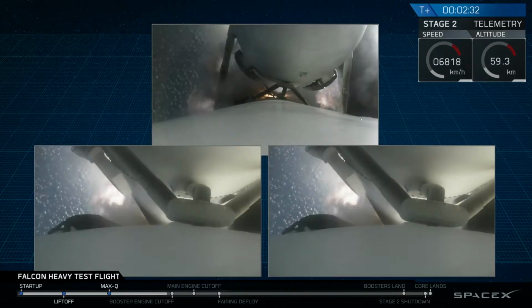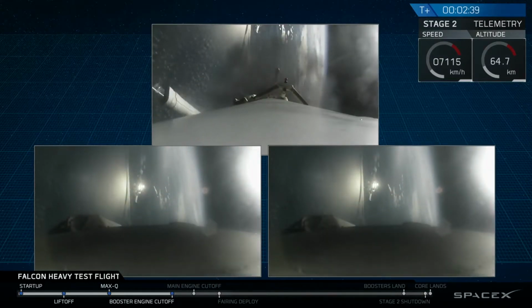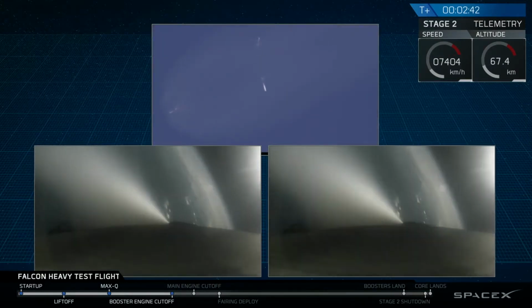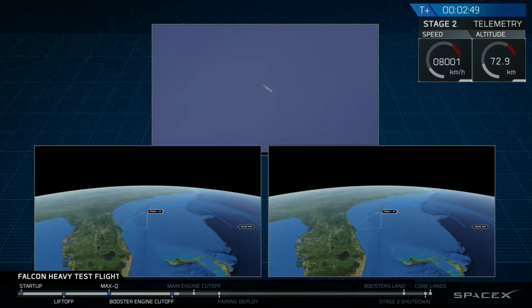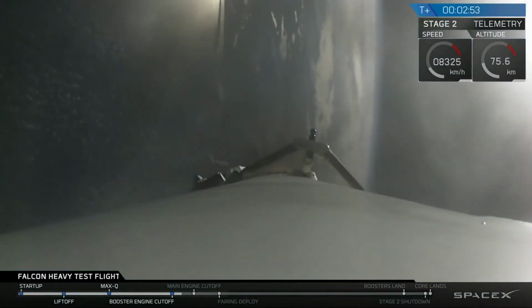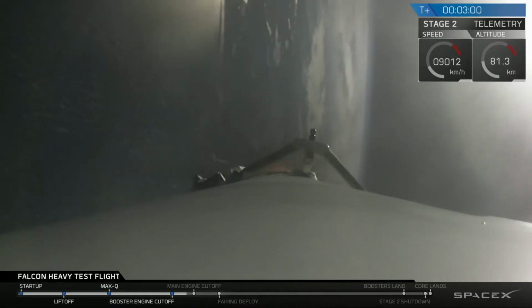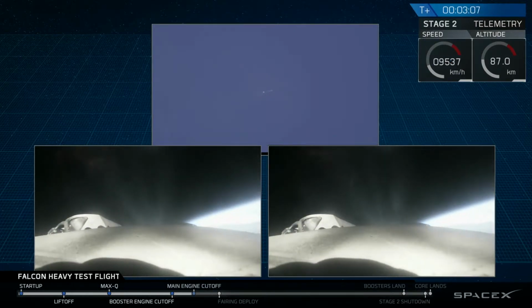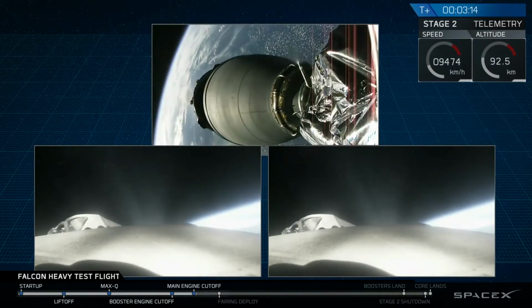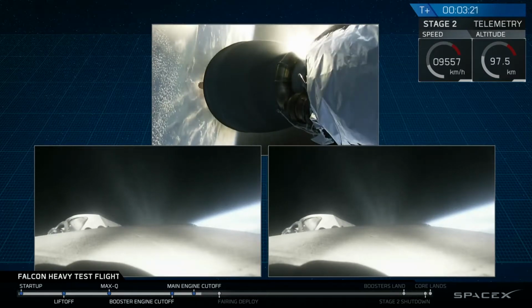Side booster shutdown. Center core throttling up. S1 keeps going. Successful separation. We're coming up on MECO and shutdown. Separation confirmed. This big burn looks good on side boosters.